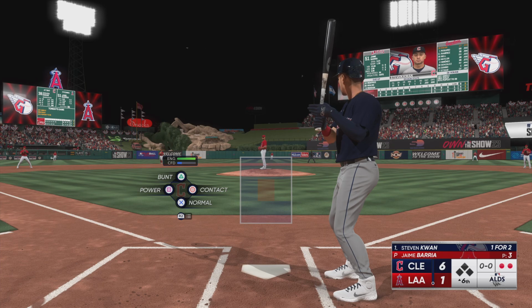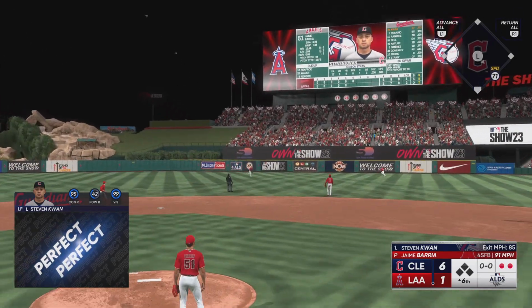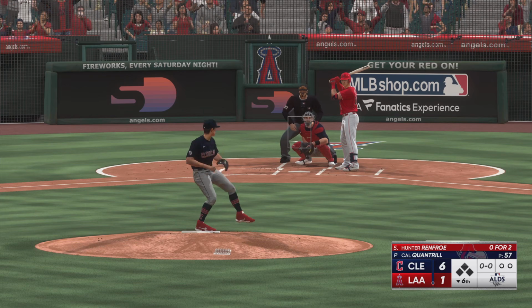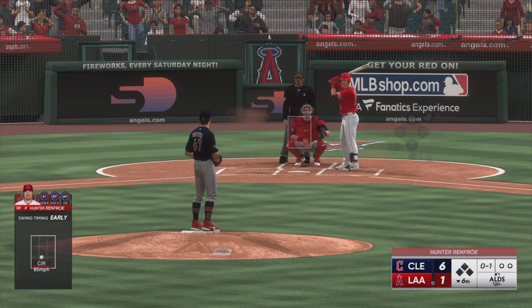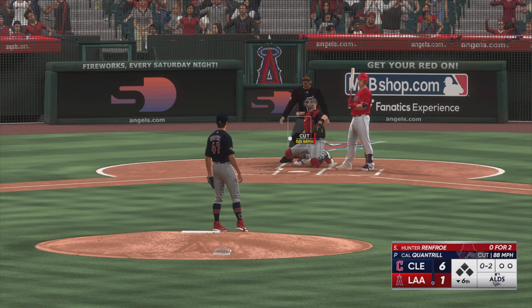So the batting order turns over. Stephen Kwan digs in for the Guardians. Now a screamer into the outfield. Trout racing over to make the catch. They bring back here at Angel Stadium. Now here is Hunter Renfroe. And first offering is fouled off. They've got a potent lineup. And when you think about teams capable of rallying from this kind of deficit, they're right at the top of the list.